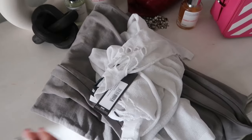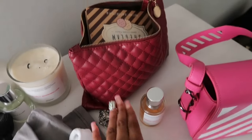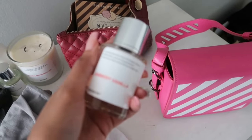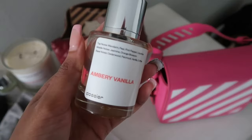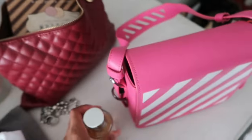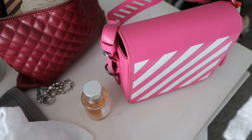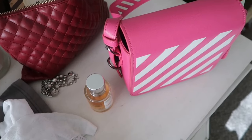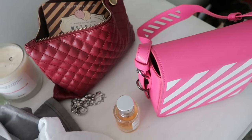Alright y'all, so this is everything that I'm bringing. My outfit, my little jewelry, makeup bag, just the perfume that I'm going to be wearing, amberry vanilla, and then I plan on wearing this bag. I'm not really sure though. I might wear that just for a pop of color, or I might wear my silver one, but I feel like I wear my silver one too much.